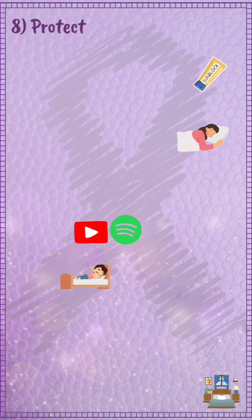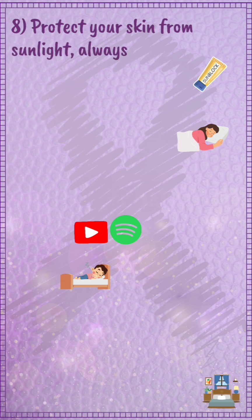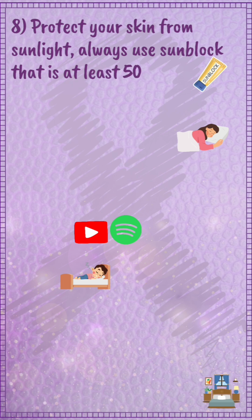You can make a spinach and mayonnaise salad with fresh spinach, or you can add spinach to your smoothies. Number 8, protect your skin from sunlight. Always use sunblock that is at least a 50 SPF. Cover yourself with clothing and hats.